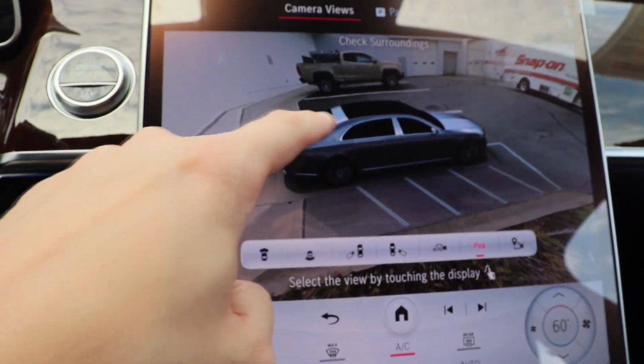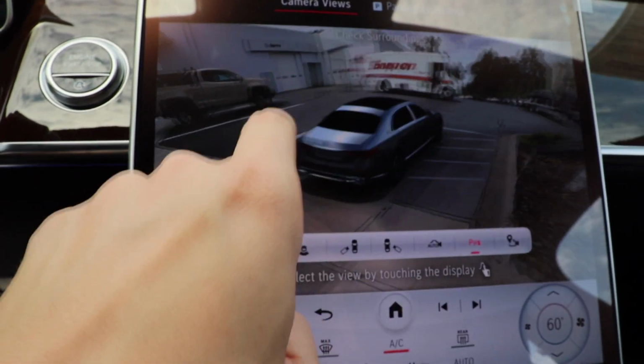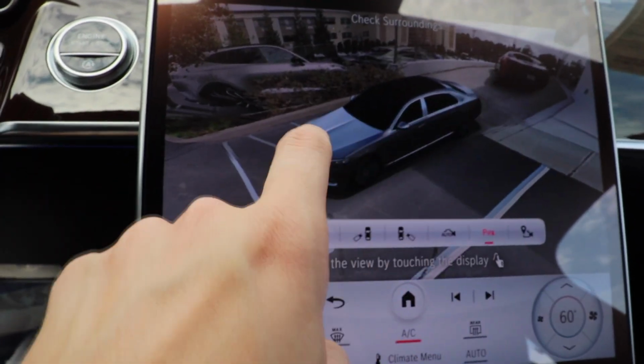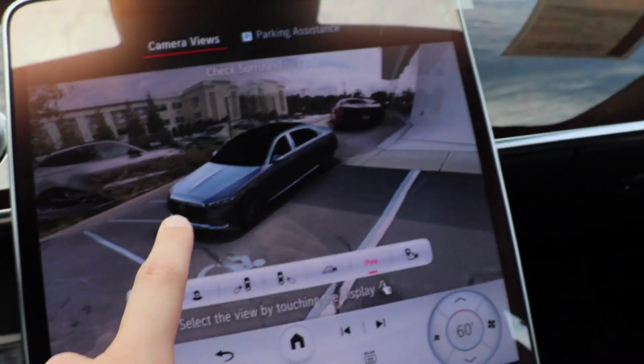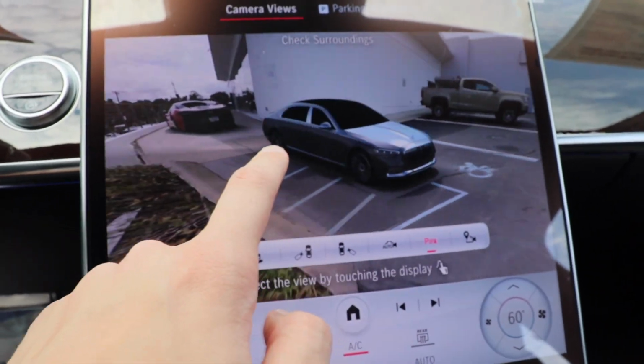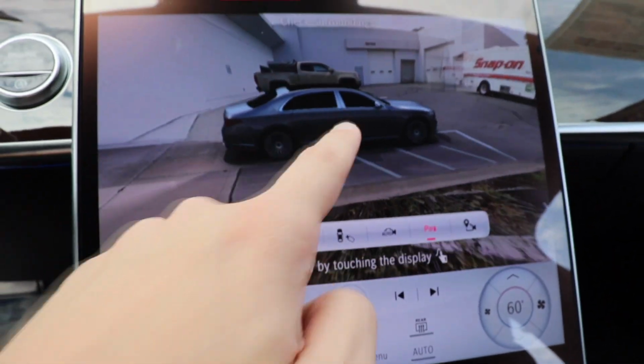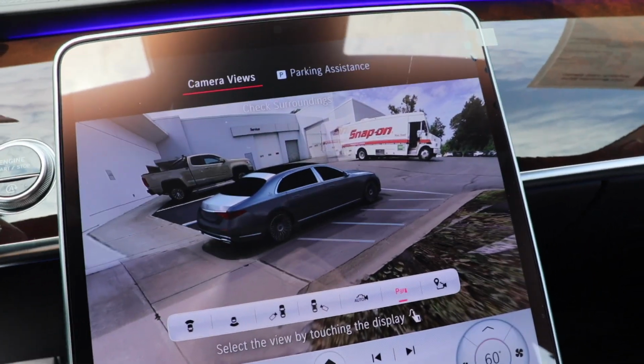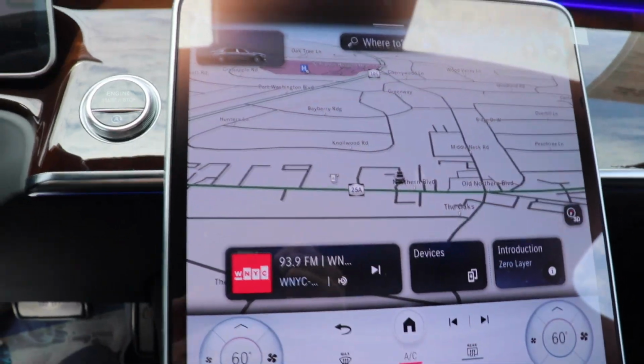You can see my truck right there. We have a Snap-on truck right there and a couple of other cars surrounding us. It's able to pick everything else up. We have the McLaren right back there and the Aston Martin right there. Really cool feature that this car has. I like the way that everything looks. I think it looks very impressive, and I think Mercedes did a really good job. They've always kind of done a really good job in terms of their technology.